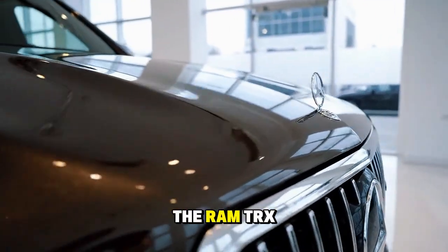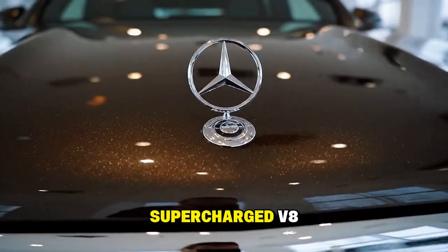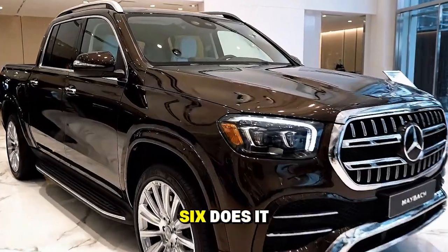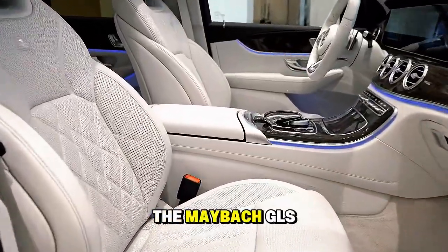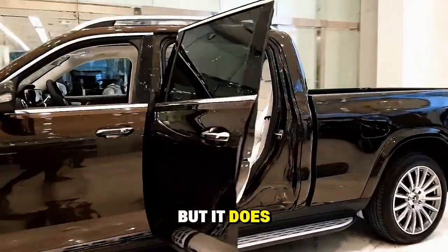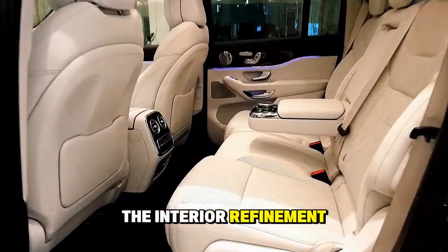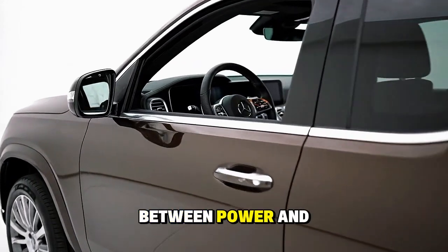For reference, the Ram TRX does 0 to 60 in 4.5 seconds with a supercharged V8. The GMC Hummer EV 6X6 does it in 3.5 seconds with instant electric torque. The Maybach GLS800 Pickup sits right between them, but it does it with 1,200 pounds more luxury, triple the interior refinement, and 0 compromises in ride quality. That's the difference between power and control.